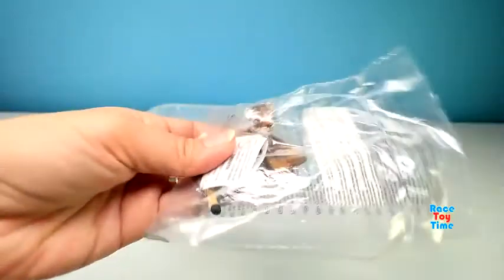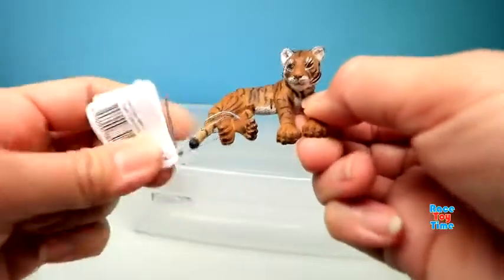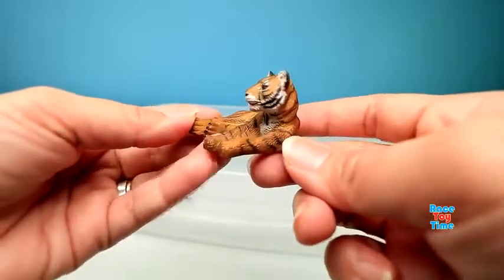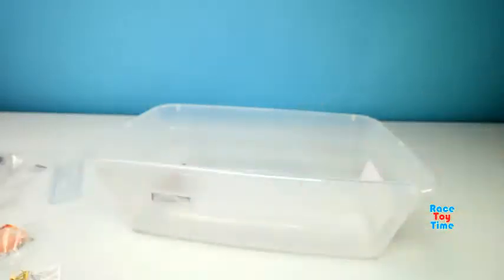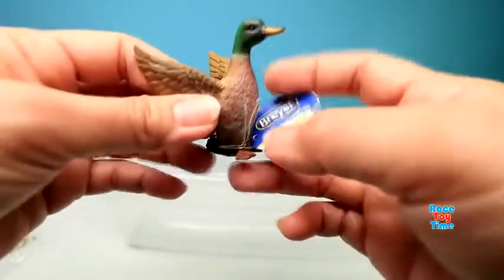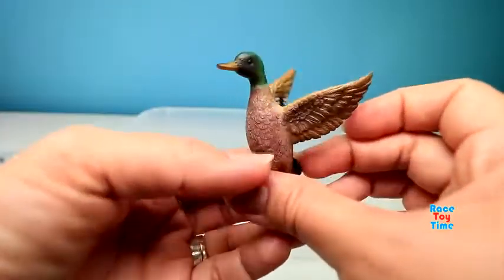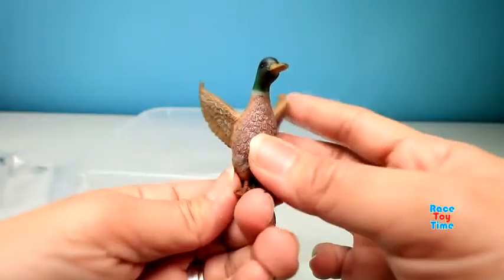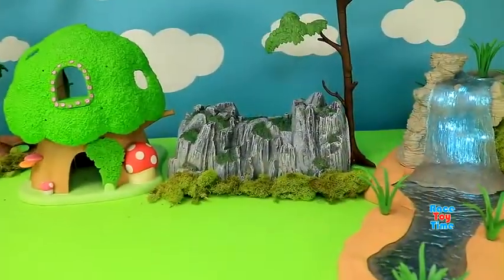And next we have here a tiger cub. And lastly, we have a mallard duck. And now let's put the animal figures in our diorama.